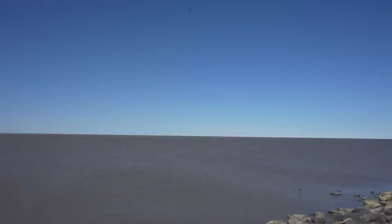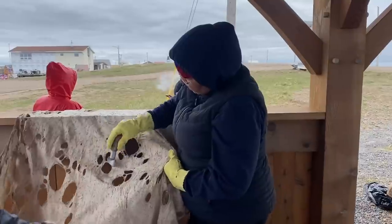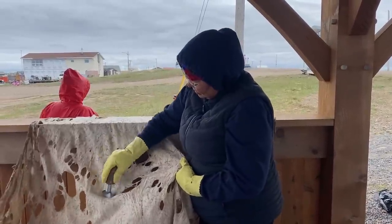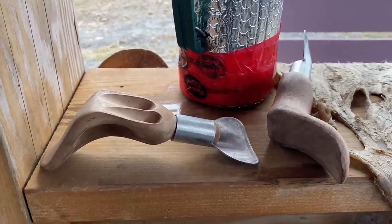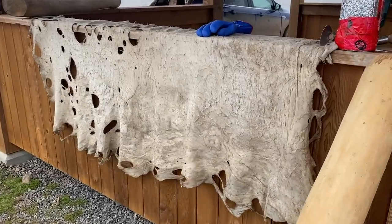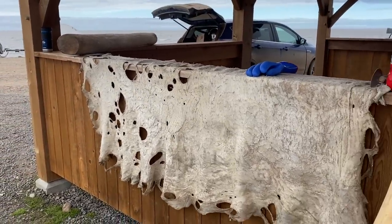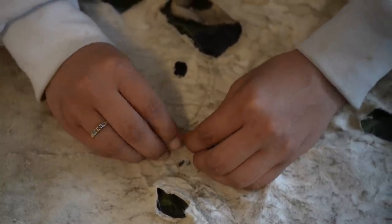But then over at the picnic shelter, there were some local women working moose hide, scraping moose hide. They were really friendly and welcoming, and I got to talk to them, ask questions, hear stories, and observe what they were doing. Then I was invited to one of their houses while they were sewing up the holes, which was an opportunity I was so grateful for.